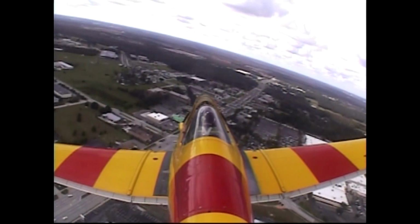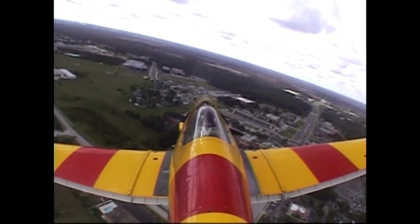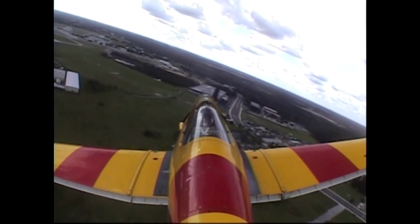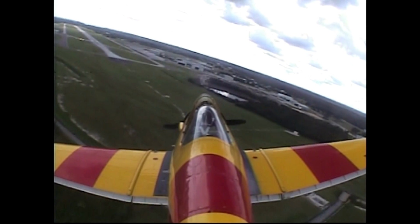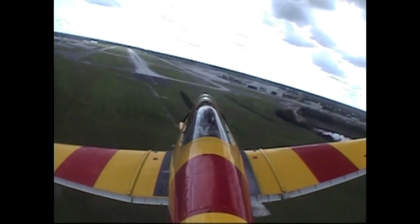Helicopter 74606, Kissimmee Tower. Kissimmee Tower, helicopter 74606, currently 10 miles to the east, requesting an approach to the numbers of 2-4 with Quebec. Helicopter 74606, runway 2-4, clear to land at the approach end. Clear to land at the approach end at 2-4, helicopter 74606.